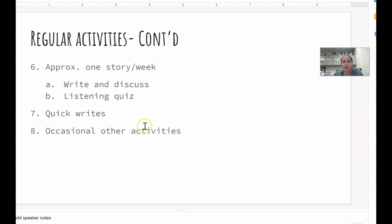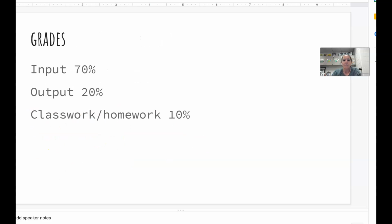So the last thing I want to talk about, occasionally you'll have other activities. Those I will explain on a case-by-case basis. Your grades are mostly input. When you're learning a language, understanding what you are hearing and what you're reading, that's the most important part to kind of get the ball rolling in terms of your grasp of the language. So input, the listening quizzes that we do, or the translations that you do, where you are reading and having to make sense of that. That's the most important part of your grade. Our listening quizzes will be worth 70%.